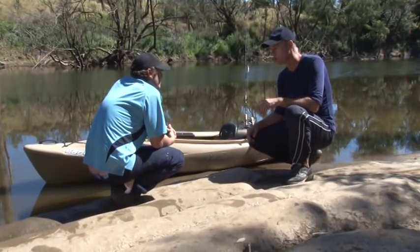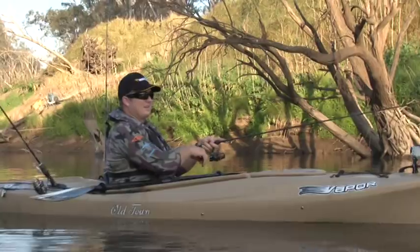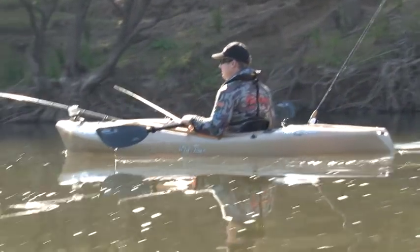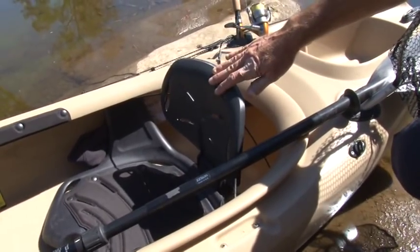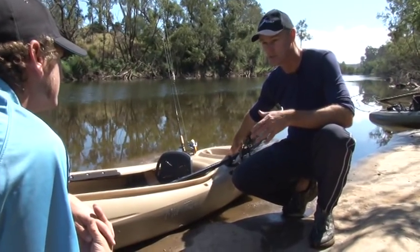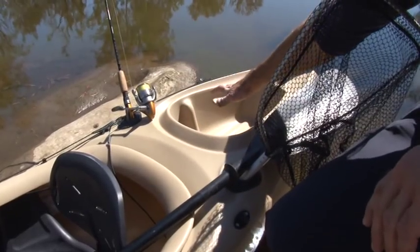Okay, so this is the other kayak we're using today. This is the Vapor 10 Angler from Old Town. And this is a great little kayak for skinny water fishing. Very maneuverable, nice dry ride inside, got of course a low center of gravity, comes with a good quality backrest, so lots of support, which is important. On the back here we've got a nice area to put all your tackle. You can also get a hatch for that as well, if that's so desired.